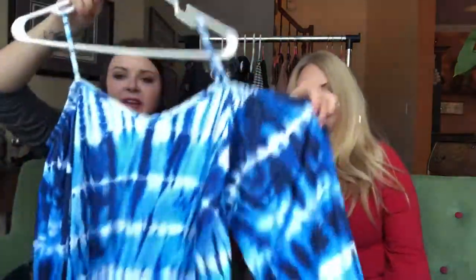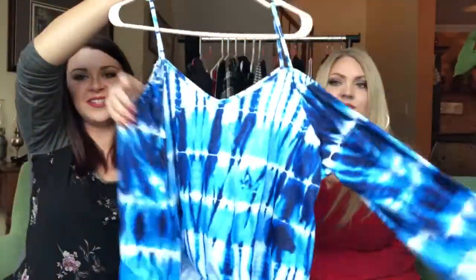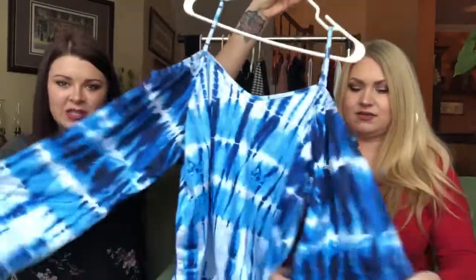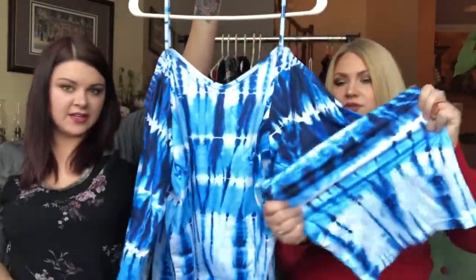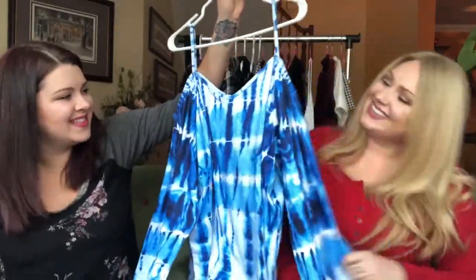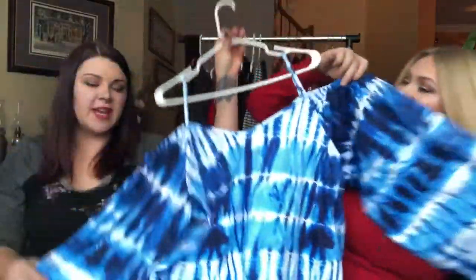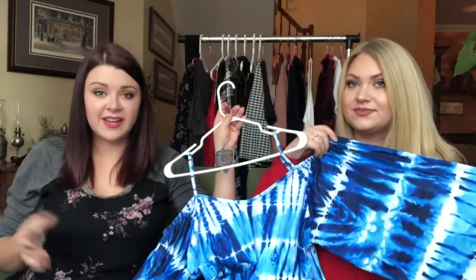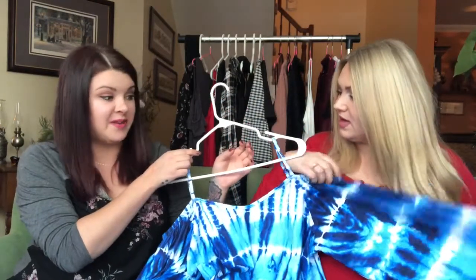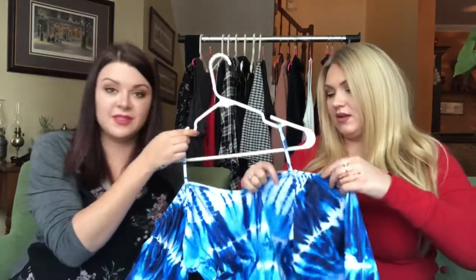It's pretty baggy. But isn't it such a cute tie-dye for summer? Nice and loose. There's a nice stretch to it, too. And from Rosegal, they ship from China and it comes in about 7 business days. I'm amazed by how fast it comes in the mail.